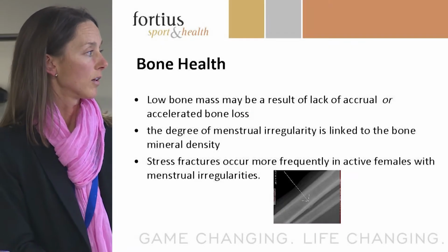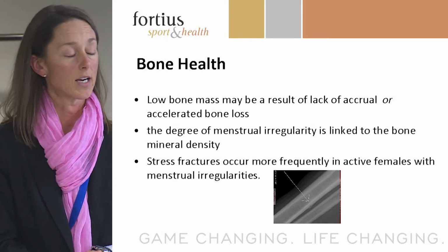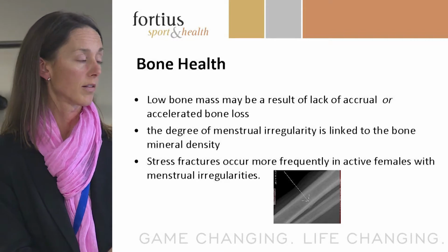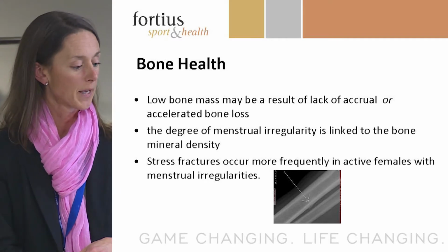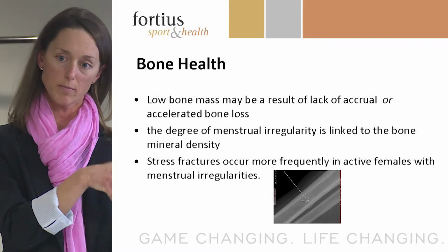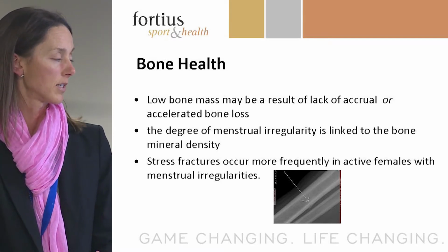So again, the low bone mass that we see in athletes with reduced energy availability may be due to lack of accrual or accelerated bone loss due to decreased energy availability and decreased estrogen. And there's a correlation between the degree of menstrual dysfunction and the bone mineral density. And we know that stress fractures occur more frequently in active females with menstrual irregularities.